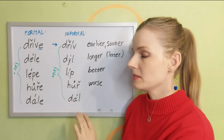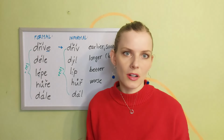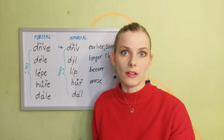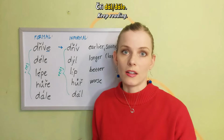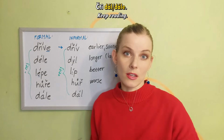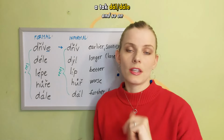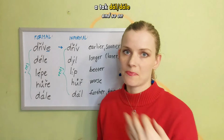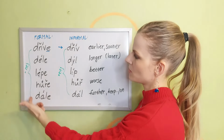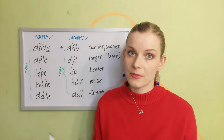Dále a dál, this means further. Or sometimes when it appears with a verb, it could also mean on. Something continues, it goes on. For example, čti dál, čti dále. Čti dál would mean keep reading. And there's also another very useful phrase, and so on in Czech is a tak dále. A tak dále nebo a tak dál. And again, we could also say nejdále, nejdál, the furthest.